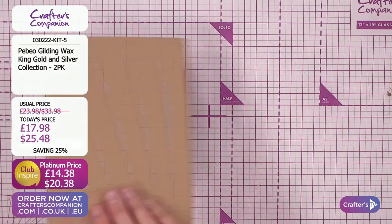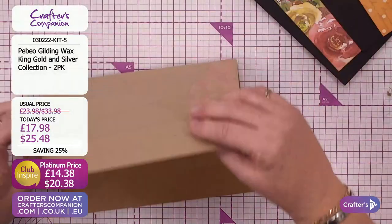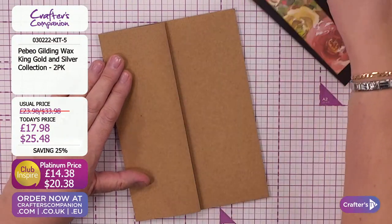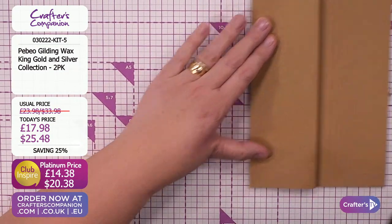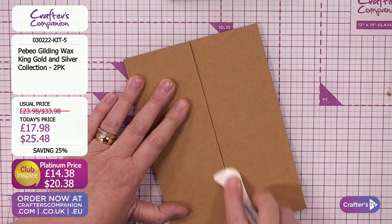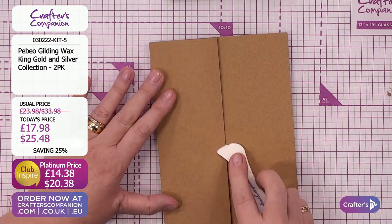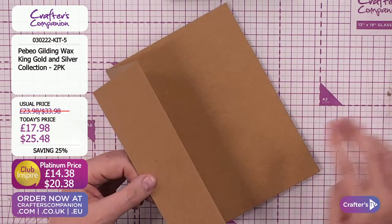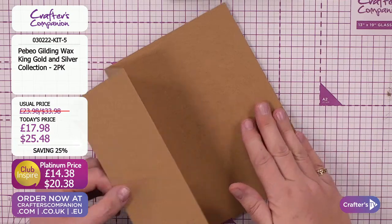So just to bring in some mats and layers, we're going to create a reverse easel card. My card is 6 by 8 1/4, and I've scored it halfway, and then I've scored that front panel in half to fold it back like so. Rather than a normal easel card where we'd normally fold it over, we're going to have it this way instead.